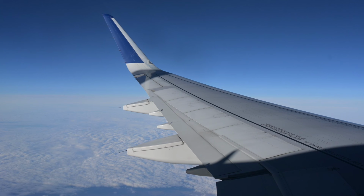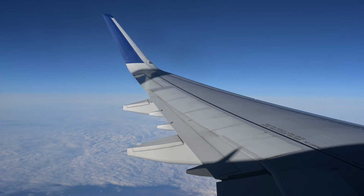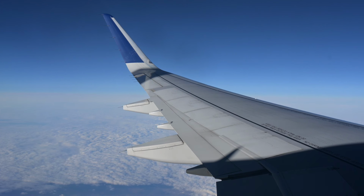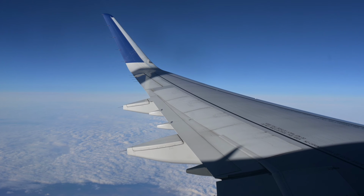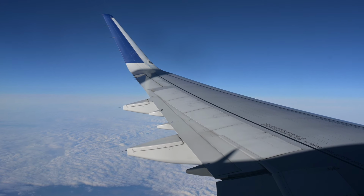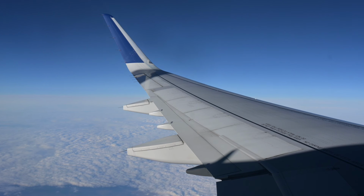Right now we're nearing the Dallas-Fort Worth area. And we're also near the Oklahoma border. Soon we're going to begin our turn towards the Gulf of Mexico for a southeast heading. That'll bring us pretty much straight into Fort Lauderdale, with the exception of a little turn to straighten out with the runways there.